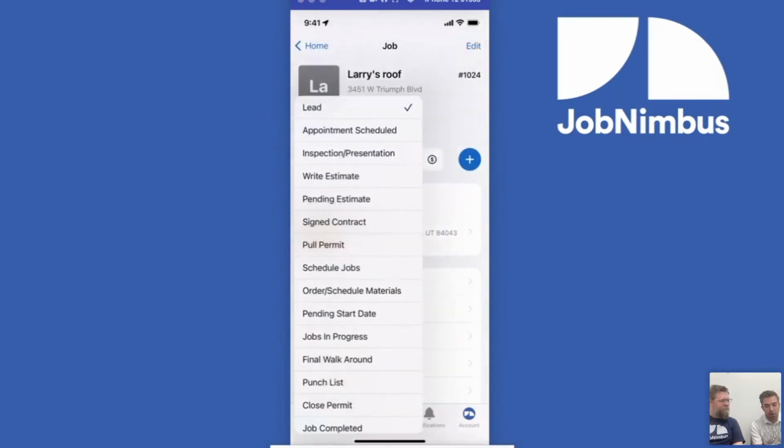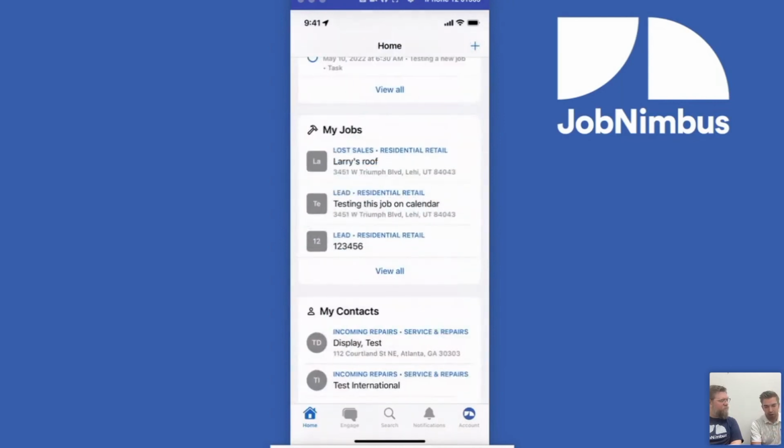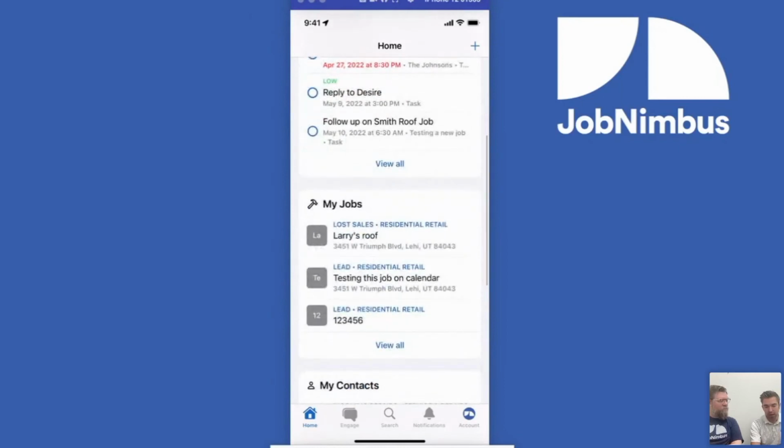So now this is based upon your status. Right now, the status that I have for this account is a lost sale, but you can just move them as a lost sale. And then as you look back at your home, like my leads, my jobs, my tasks, that's where it will get categorized appropriately. I hope that answers your question. Laura, if that doesn't, let me know.